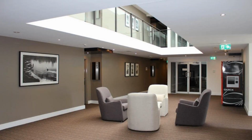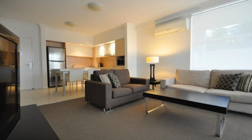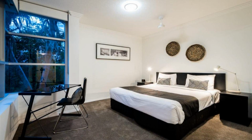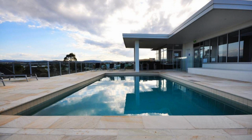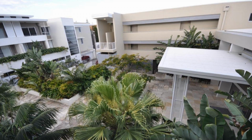Now you are watching a 4-star hotel. The location of the hotel is outstanding and guests love walking around the neighborhood. There are 10 types of rooms available on booking.com. You can book online and enjoy it. You can see more than 100 reviews of this hotel on booking.com. Its review rating is 6.9.